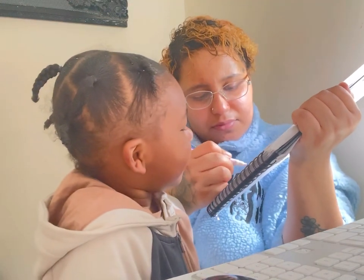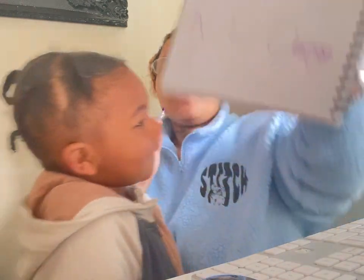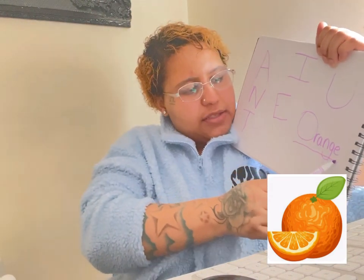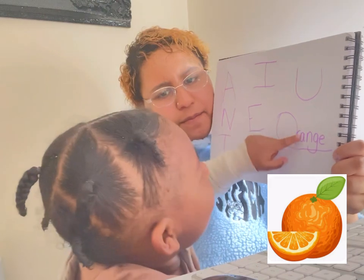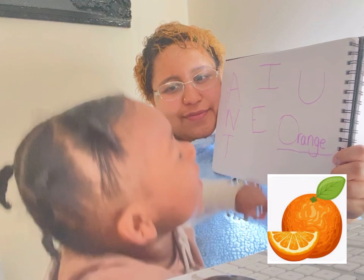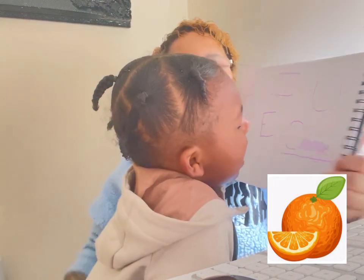O. O. Can you see what I wrote for O? I think it's going to show it sideways, but... Alright, what does this one say? What does this word say? Look at mommy's writing. Wow, what does this word say? R-A-M-E-E. Good boy, but what does it say?